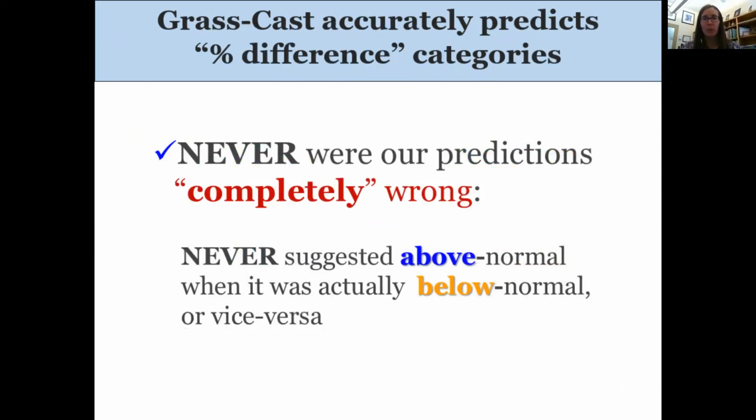One last statement about how well does GrassCast work. Thankfully, we were never completely wrong in our predictions. Never did we suggest it was going to be above normal, and it turned out to be completely opposite, below normal. We're typically just off by one category. So maybe GrassCast says it'll be average, and it turns out to actually be slightly above average. But we were never wrong in the completely opposite direction. So that's encouraging.